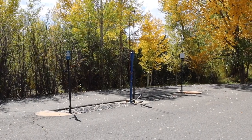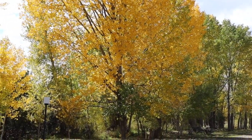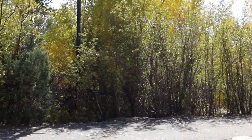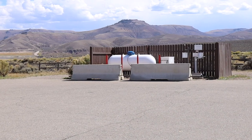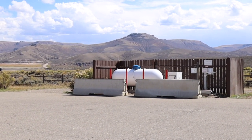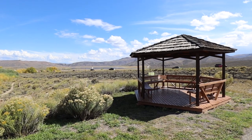They do have a dump station in case you end up getting a site that's not full hookup, but I also want to show you. Look at these trees. Such a beautiful time of the year to be here in Colorado. And we're right outside of Gunnison, Colorado. So beautiful. They do have propane here. It was a little pricey, but if you don't feel like driving too far, they got propane right here on site for you. Nice little gazebo with a really pretty view. In case you want to just relax for a little while.